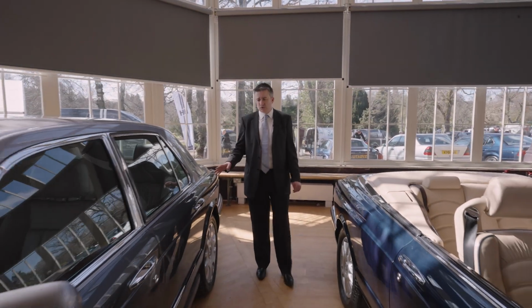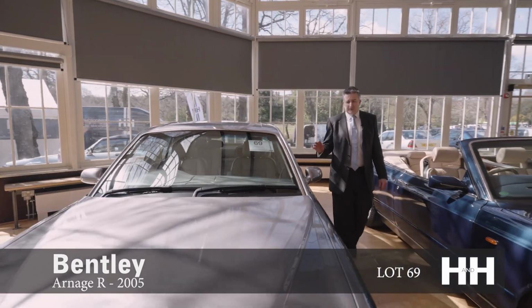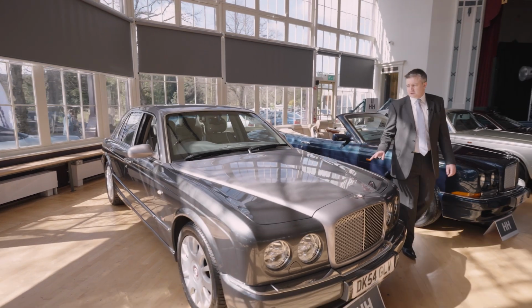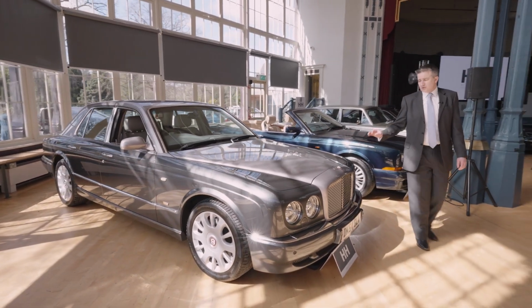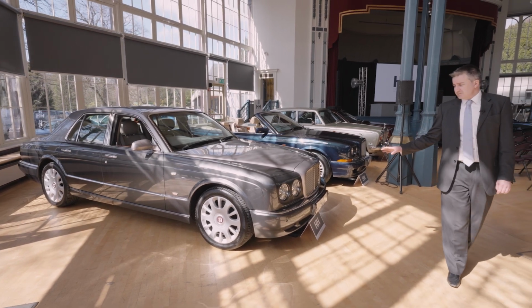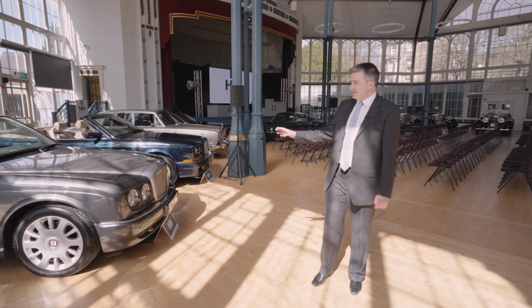Now this one is unusual because it's believed to have been a motor show car. So pretty much every single available option that you could get on an Arnage has been ticked on that car. It really is ridiculous, the spec, to be frank, and it would take you a long time to read through it.